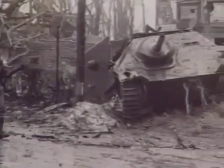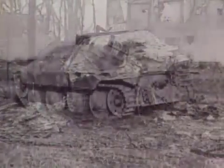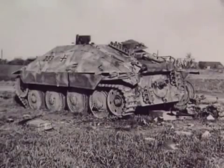These knocked-out Hetzers from the archives of the Tank Museum at Bovington show just how common they were in the Normandy battles.